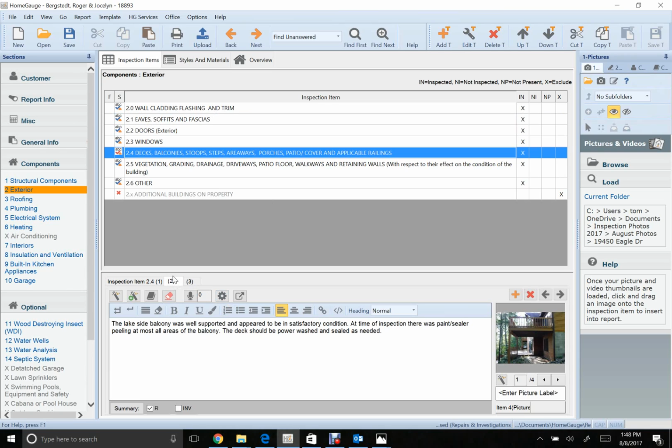Balcony was well supported. There was paint sealing peeling at most of the balcony. It's stained. Paint sealing peeling at most areas of the balcony. The deck, power washing, resealing. Resealing is needed. You don't need an R. That's a maintenance thing. You don't need an R unless it was damaged or broken or something. So cleaning is a maintenance thing. We don't put it in the summary. So we take that off there.